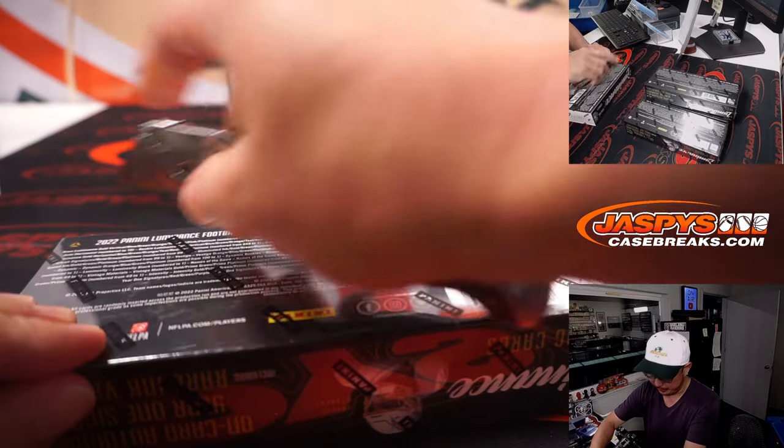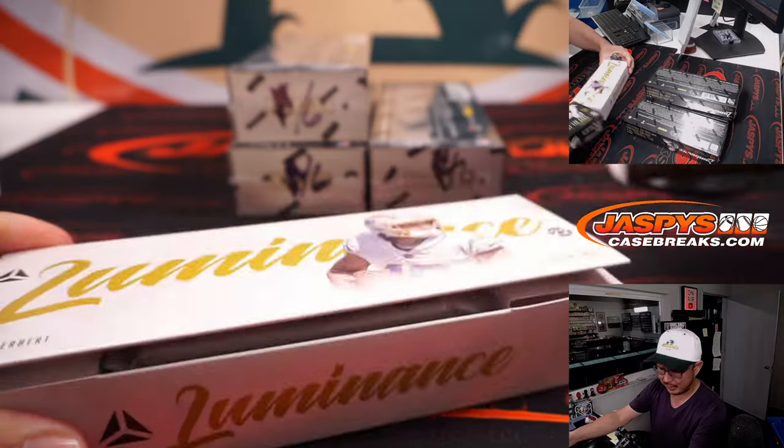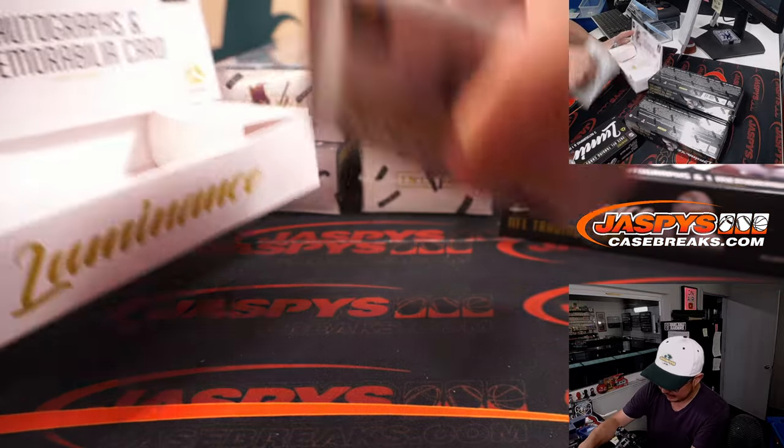All right, good luck everybody. It's been some nice stuff in here. Love the year one autographs. The inserts are really fun. A lot of good times in these Luminance breaks.